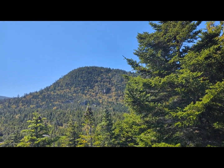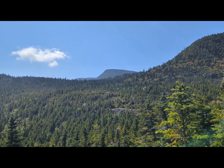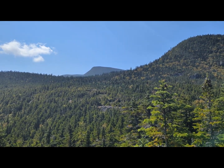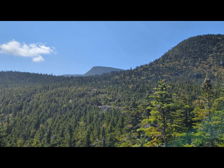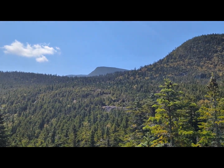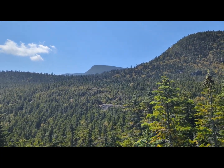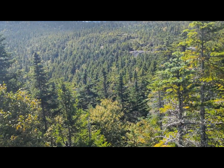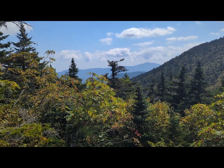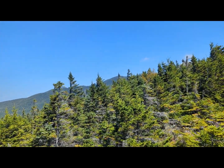All right, so we just passed the Imp right there, and then behind it is North Carter. That's the one with a really steep drop coming down. And yeah, so now we're heading up towards Moriah. Probably about the same height as that one, so we've got some upward climbing coming up. But nice little respite here. View. Well, that's where we're headed.